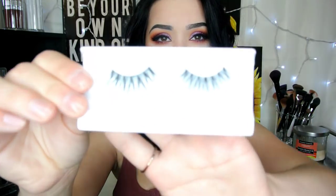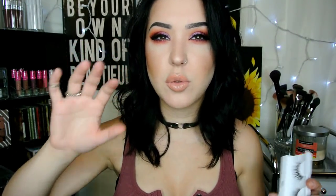These are amazing because they're just kind of like thick wispies, and they look just so beautiful. They look really natural but really dramatic, if that makes sense, because these ones, it's not like the regular Ardell wispies where they're really kind of thin layers. These are like kind of thick wispies, and they're extremely comfortable.